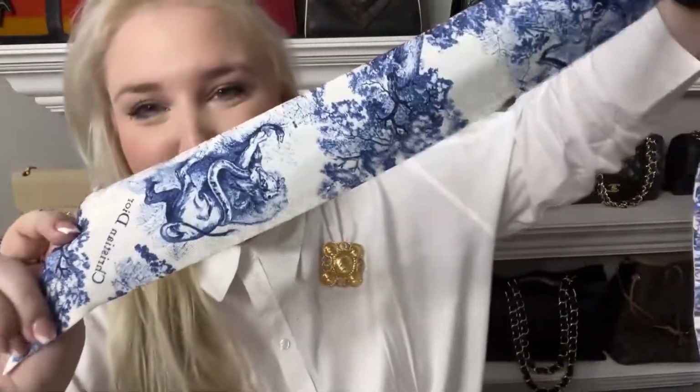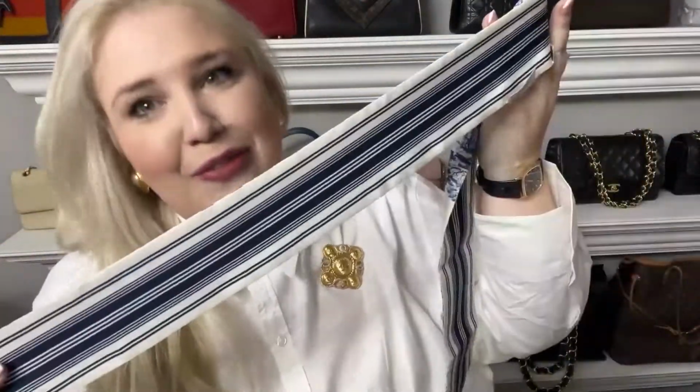Next we have another Christian Dior Toile de Jouy, but in the Twilly version, reversible. How amazing is this? I got this as a birthday present from one of my best girlfriends. How amazing and nice was that? I love her. She knew how much I love Toile de Jouy, so she picked up the Twilly for me. Obsessed with her. And I can do it as one of the wrist scarves.